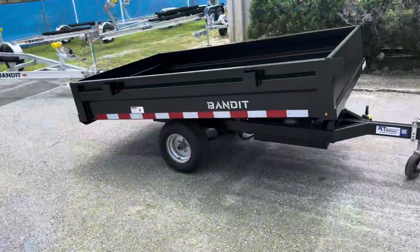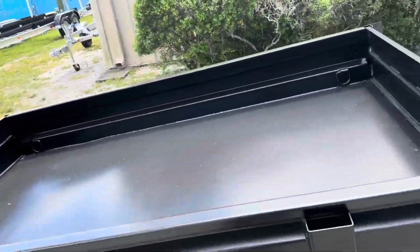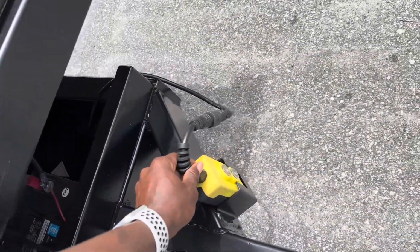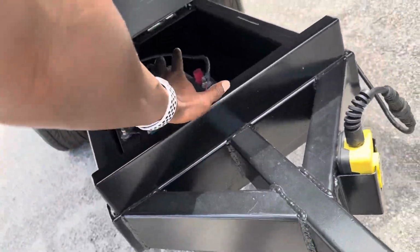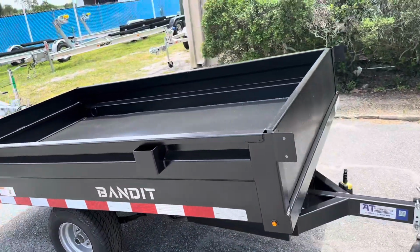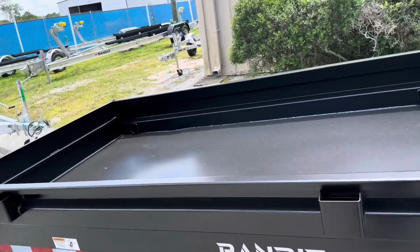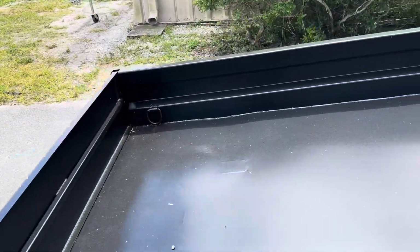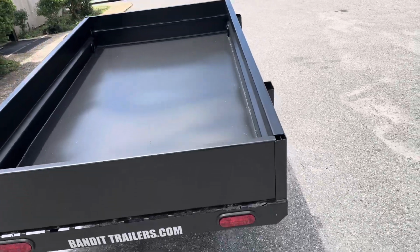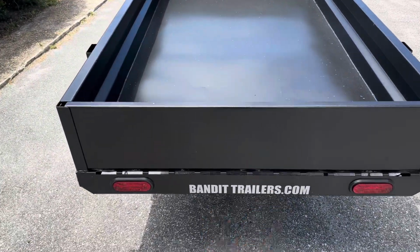Give a little honorable mention because this trailer is nifty, man. If you're a homeowner and you got to move some stuff around the property, it's a hydraulic dump right here. It has a remote, battery under there, a hydraulic system, and it's small. I don't know how big it is, but it looks like maybe 8 feet by 4 feet. You can move some dirt around the property and different things of that nature, but I just want to throw this in there because it's pretty cool. bandittrailers.com, it says. You guys want to go check that out.